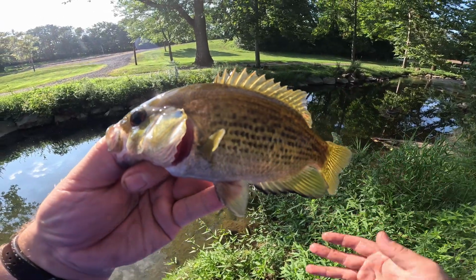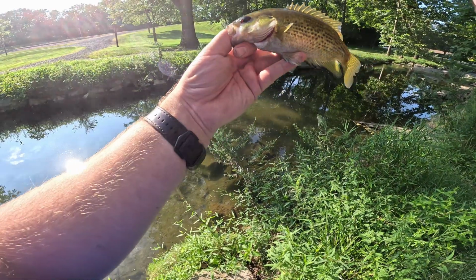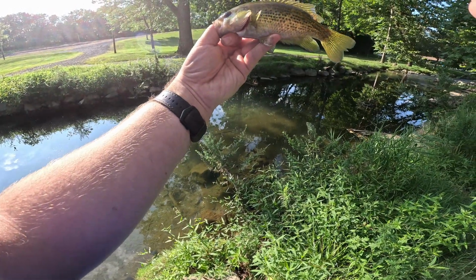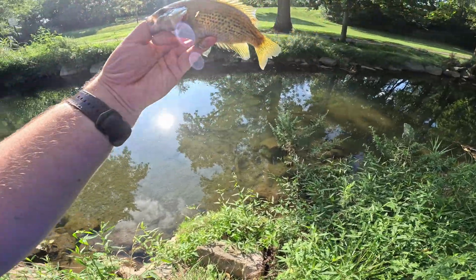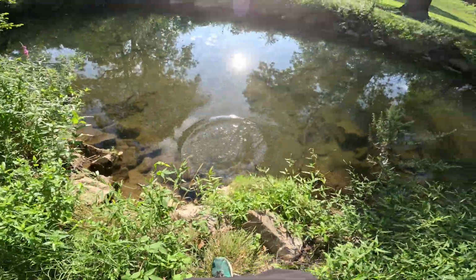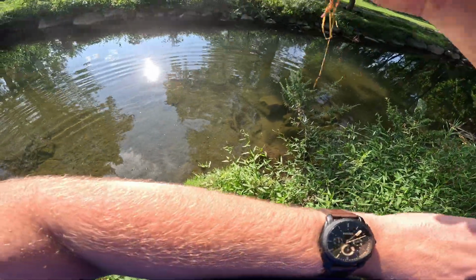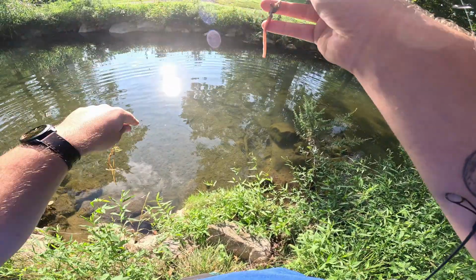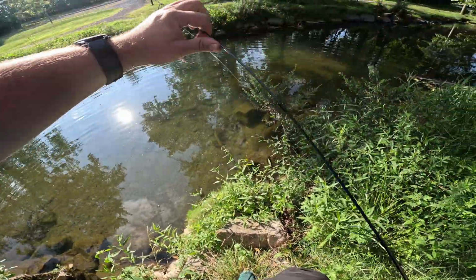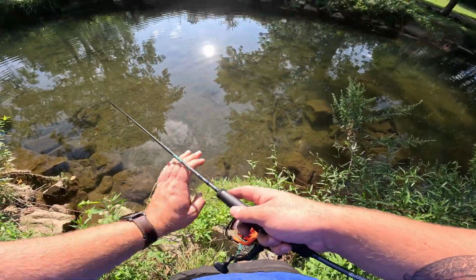Wow. That is awesome. Definitely one of my biggest ever. I'll have to measure my hand when I get home. Thank you, big boy. You're awesome. Appreciate it. What a little scrapper. He actually had me in the weeds down here, right under this rock. So thankfully managed to get him, but sight fished him a little bit. You know what? That size rock bass is really nice, especially for a creek. That's awesome.